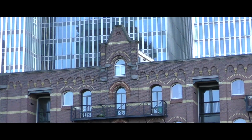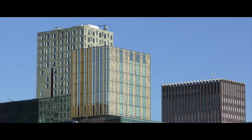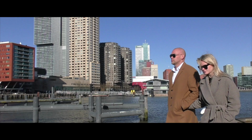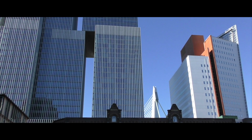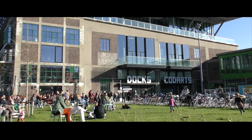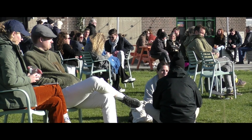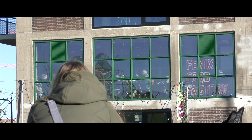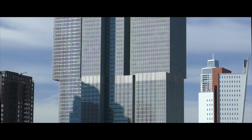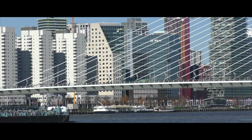Rotterdam has a nice mix of city districts, in which architecture and water play a leading role. It's a city that is constantly evolving and innovating. The most beautiful views are along the water. The Erasmus Bridge dominates the skyline.